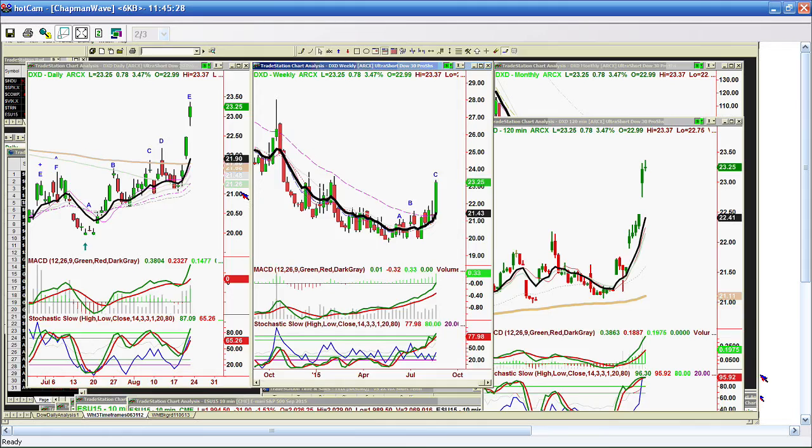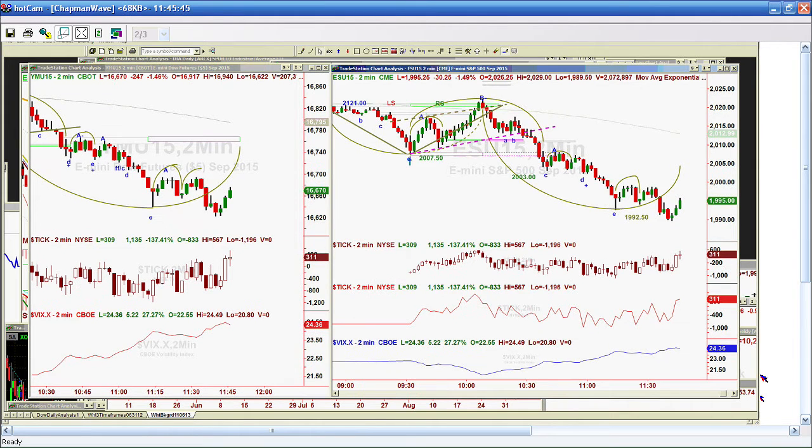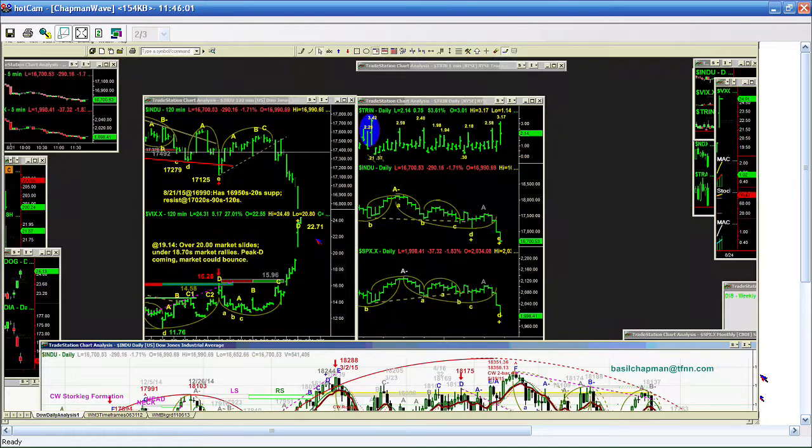Because there's options expiration, we might have seen the low in the futures at 16,622 and in the E-minis at 1989.50. I'm suggesting that there's a chance the downside now is quite limited. I've got the VIX index still in leg D, a monster leg D, and at 24.49 I think it's getting close to reversing.